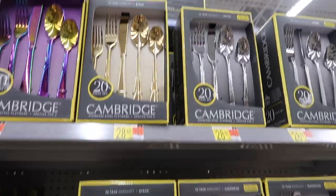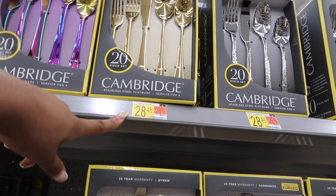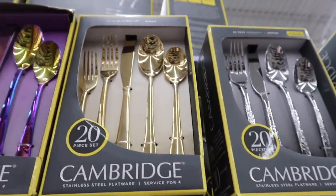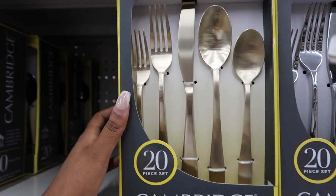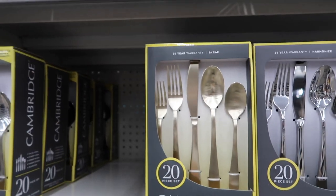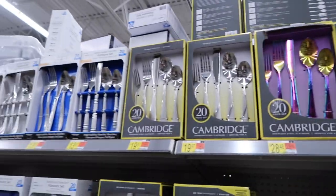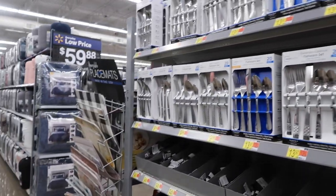Okay, y'all, so I just got to Walmart, but I wanted to show y'all another gold option. These are $28 and they have a 25-year warranty on them. So this is like a shiny gold and this is like more of a champagne color, maybe more of a matte gold. I was considering doing gold flatware, so that's possibly an option, but I just wanted to show you guys. And they have a ton of other ones to choose from here at Walmart.